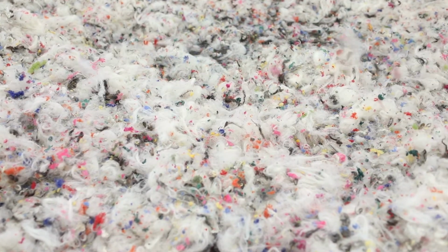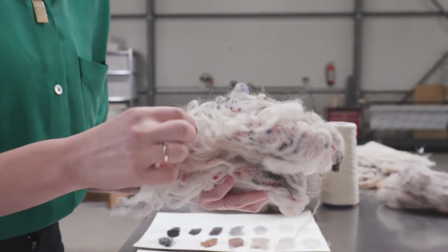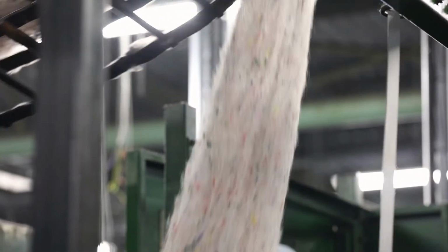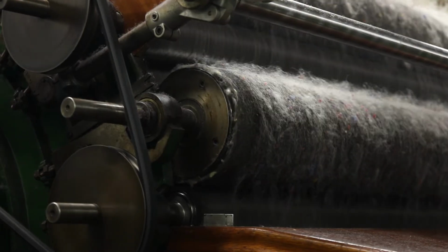It's local wool from Ireland combined with these little pieces that come from the sweaters. So from this material you can spin a yarn, and then once it's spun it gives a sort of really subtle, nice color fleck.